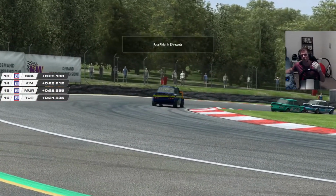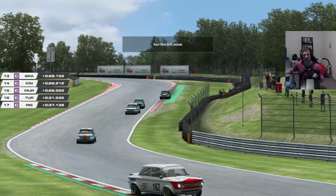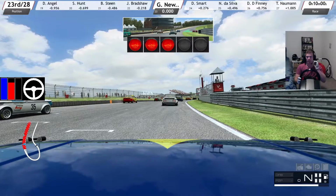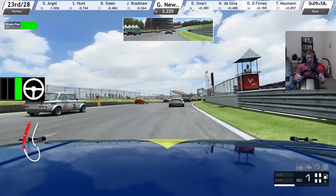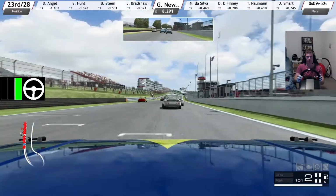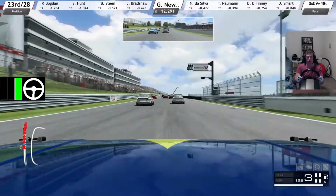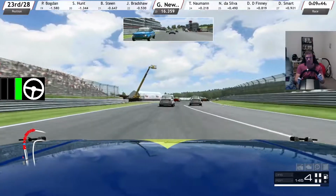Let's just see what happens with reverse grid, hey? I reckon it's going to be a ton of carnage. So let's see how we go. Expect anything here. 10 minutes. How many positions can we make up? Here we go. I'm going to expect some people getting punted at Paddock Hill and Druids, for sure.